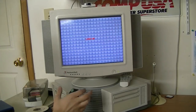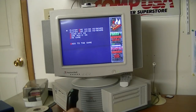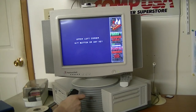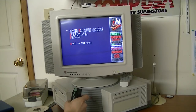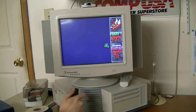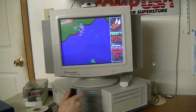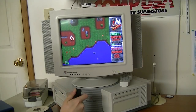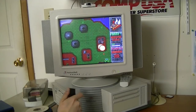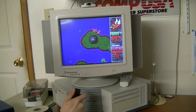Basically, it's a shoot-'em-up game, a very fun one, and my joystick's not working. Okay, hopefully that'll take care of it. I like these simple shoot-'em-up games. Very good music in this game, by the way. And it's super simple as well. It takes a lot to get killed in this game. And I urge you to go to your favorite abandonware site. Give this game a try.